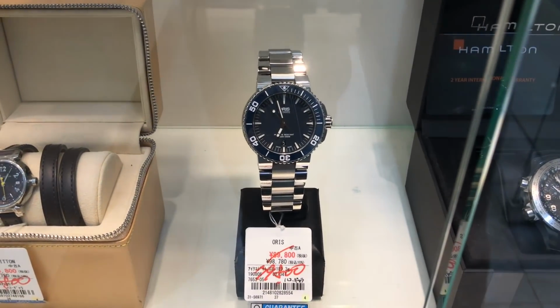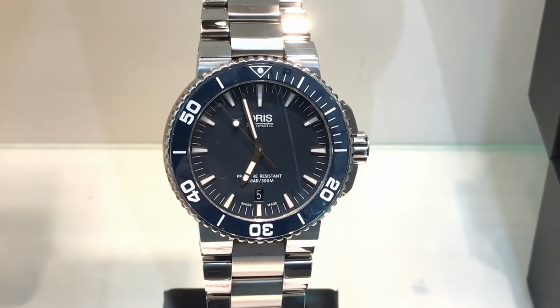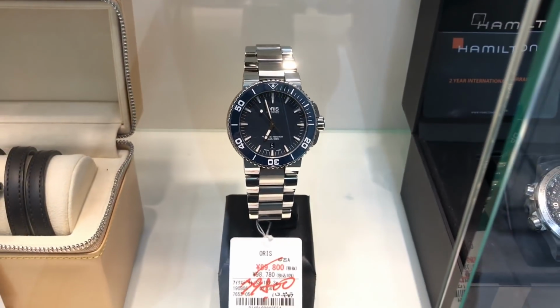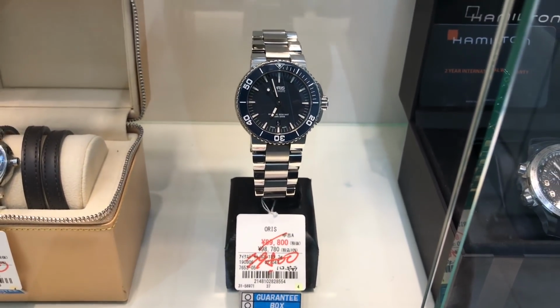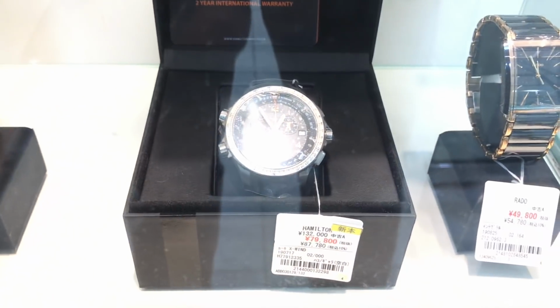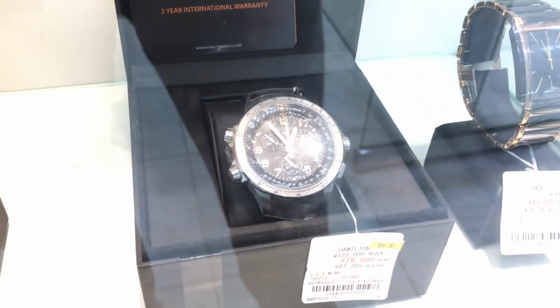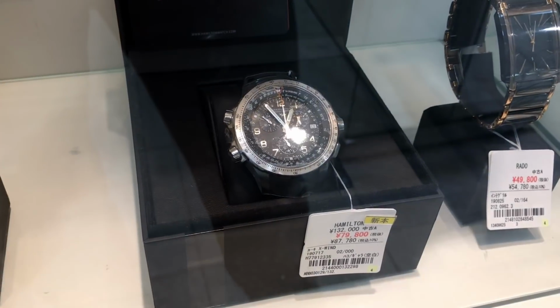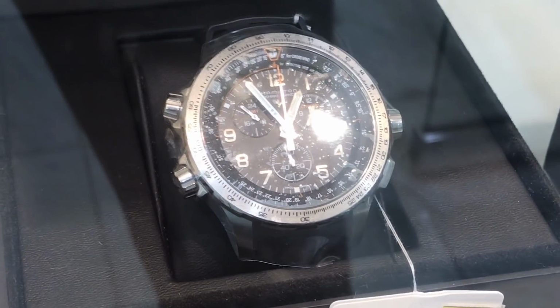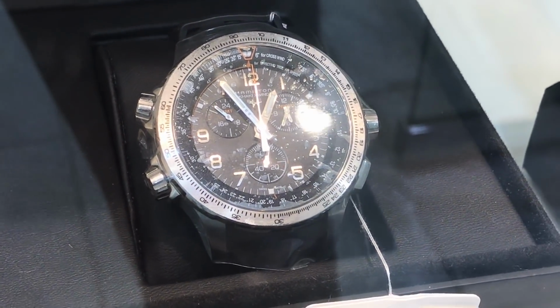I gotta say, it's tough working with Casio money and seeing these Rolex watches. Way out of my price range. I've got about $130 to work with. Getting there with this Oris, but still way too shy for that. This is a Hamilton chronograph. It's got a really busy dial. It's about the same price as the Oris. I think if I had the points for that, I'd sooner go Oris. Oh, I just noticed it's quartz. Oh, to hell with that.